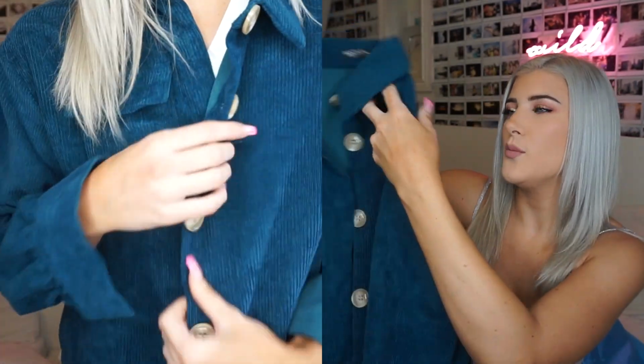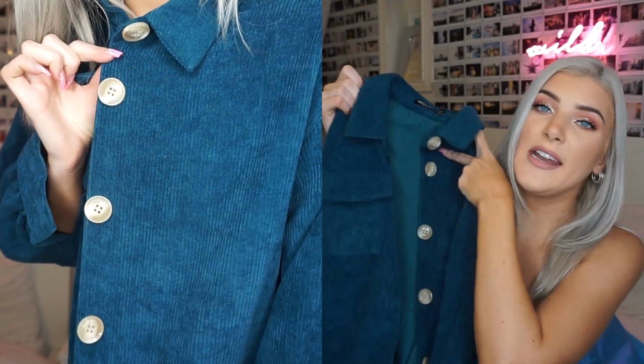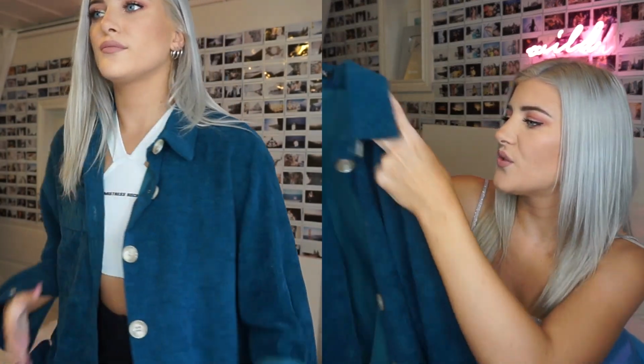Okay, next, this is honestly more casual, but I picked up a teal corduroy button-up shirt. So you could wear this open or you could button it up. I just really liked the color and how it was really flowy and easy to throw on. It kind of has a flannel vibe, but it's corduroy, which is more of a winter material. Anyway, I'd probably wear a white crop top under this or a cropped white tee. I got this in a US 4 and it's pretty oversized. I think it's actually named oversized.